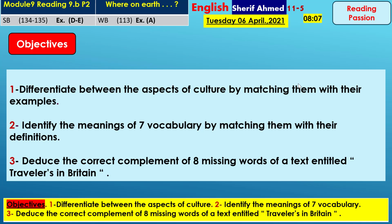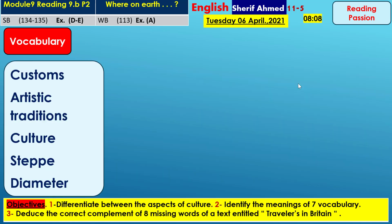Deduce the correct complement of 8 missing words of a text entitled Travelers in Britain. Our vocabulary: customs, artistics, traditions, culture, steppe, diameter.